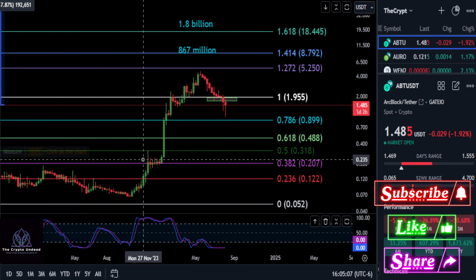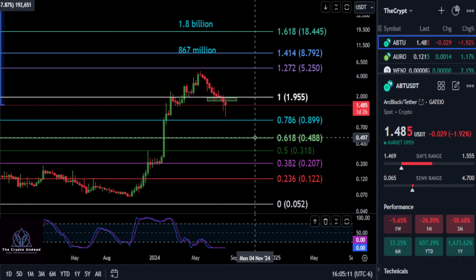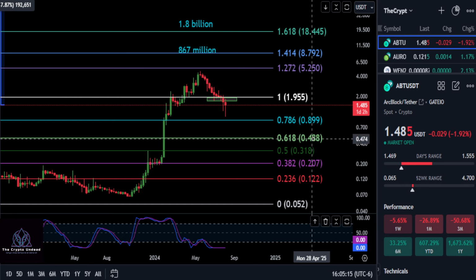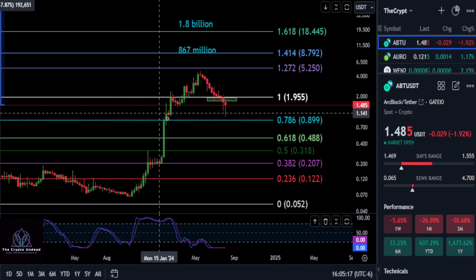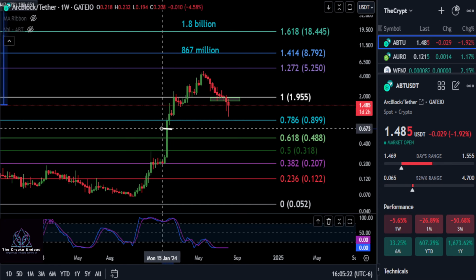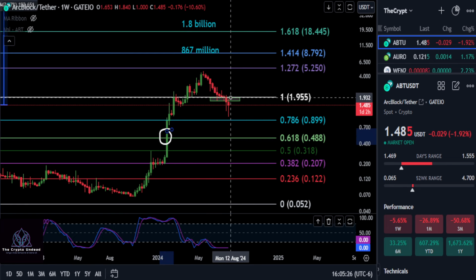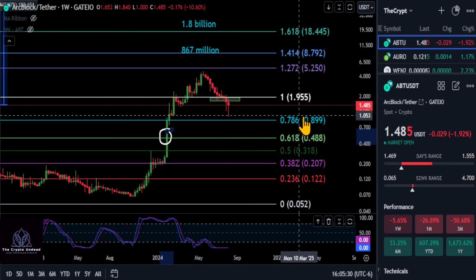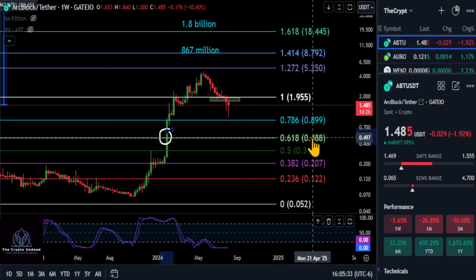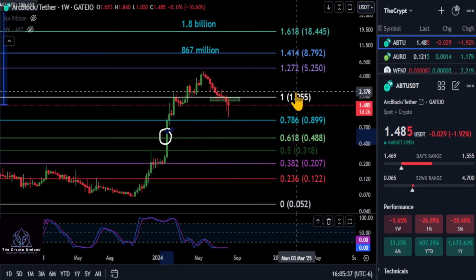And one other thing I would point out, we could have a larger drop on our hands here, down about 60%, down to the 618 and the 0.5 here, all the way down to almost 49 cents. The reason I say that is because if you notice on the chart, this large green candle here, we do have this fair value gap here that needs to be filled. Doesn't always have to be filled, but it is something on the chart to take note of. So we could drop down to that level and then go even lower on Arc Block before it decides to pump back up to one of these levels here that we're going to point out in just a moment.